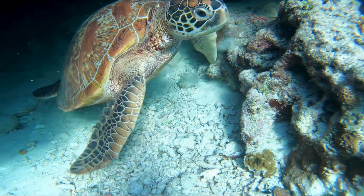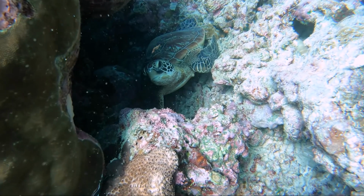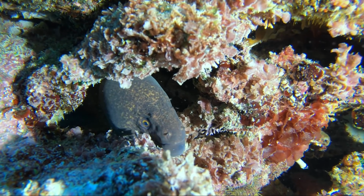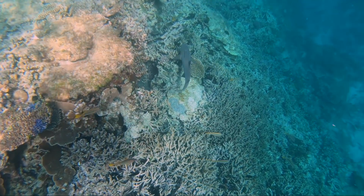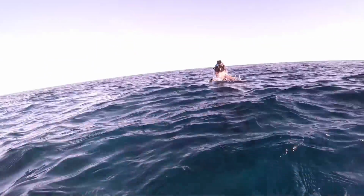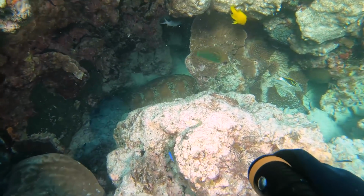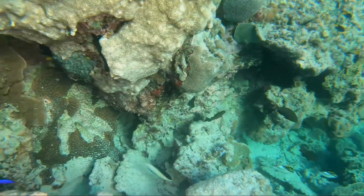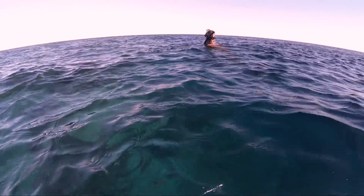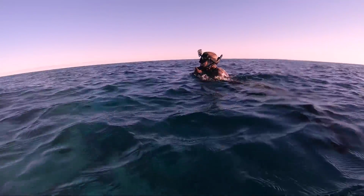We found this amazing crack in the reef where the tide obviously rushes through. It was like an aquarium thick with fish life, turtles, sharks, big parrotfish aggregations. This is insane. It's like an aquarium in here. Every cave we stuck our heads into had a resting turtle. Did you even notice that you nearly put your hand on a turtle? Yeah, that's one there. There's a turtle in every cave.